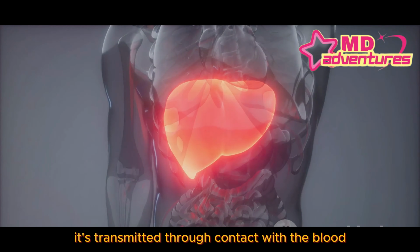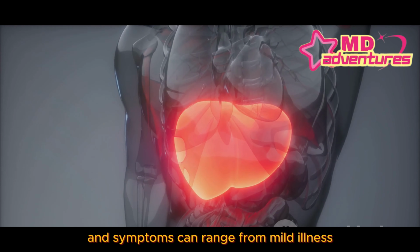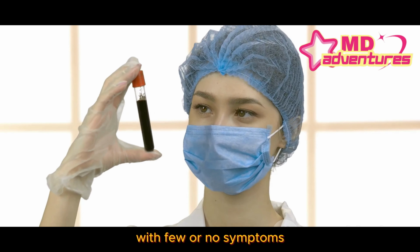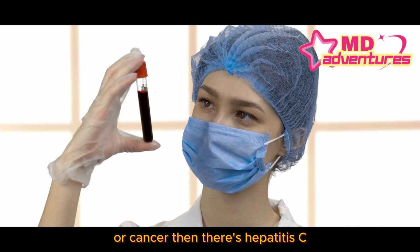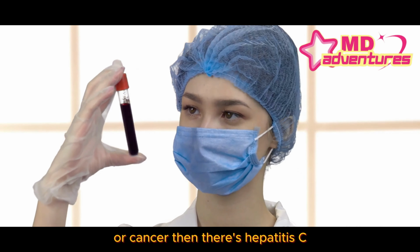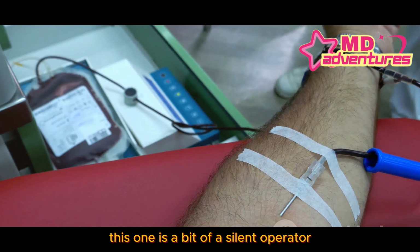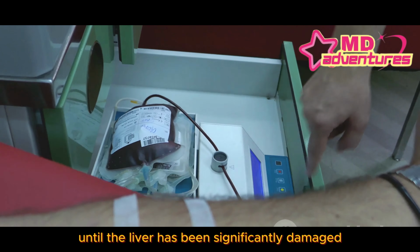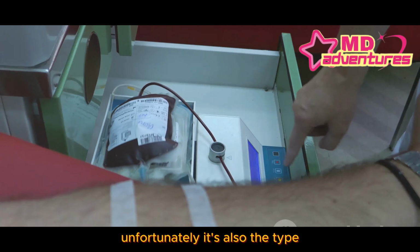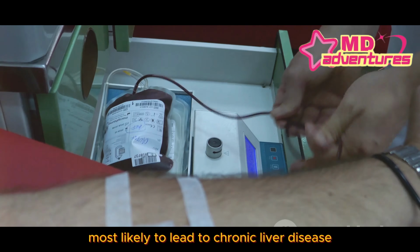It's transmitted through contact with the blood or other body fluids of an infected person, and symptoms can range from mild illness with few or no symptoms to a serious condition that can cause liver damage or cancer. Then there's hepatitis C, primarily spread through blood-to-blood contact. This one is a bit of a silent operator, often showing no symptoms until the liver has been significantly damaged. Unfortunately, it's also the type most likely to lead to chronic liver disease.